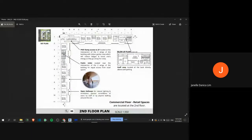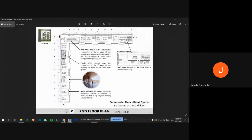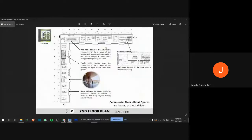So it's still an open hallway. As you can see in this perspective, it's an open hallway, so natural ventilation can come in. The concept of the second floor is just a commercial floor, so it's filled with retail spaces. I also provided a public toilet, and the staff area is at the rear, because if you see in the previous plan, the staff parking area is at the rear side.